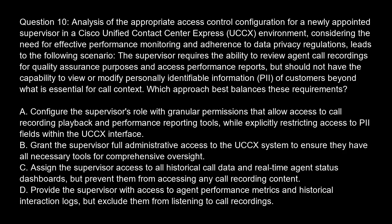Option A. Configure the supervisor's role with granular permissions that allow access to call recording playback and performance reporting tools, while explicitly restricting access to PII fields within the UCCX interface. Option B. Grant the supervisor full administrative access to the UCCX system to ensure they have all necessary tools for comprehensive oversight. Option C. Assign the supervisor access to all historical call data and real-time agent status dashboards, but prevent them from accessing any call recording content. Option D. Provide the supervisor with access to agent performance metrics and historical interaction logs, but exclude them from listening to call recordings.